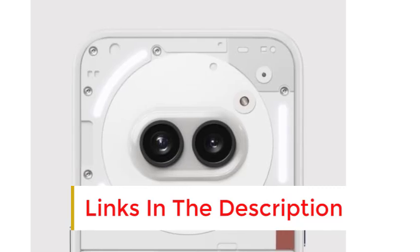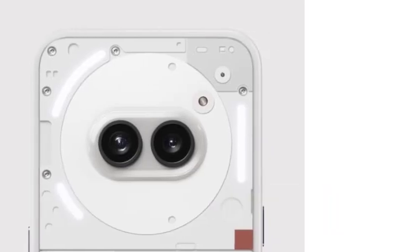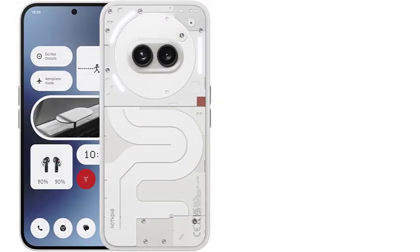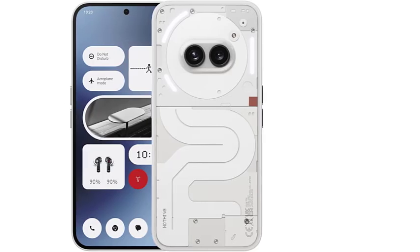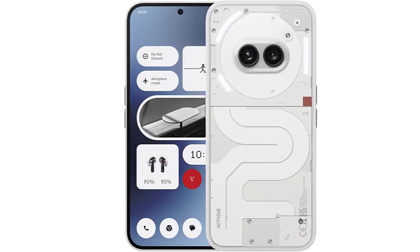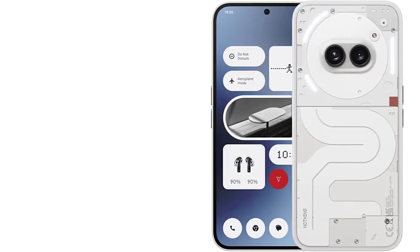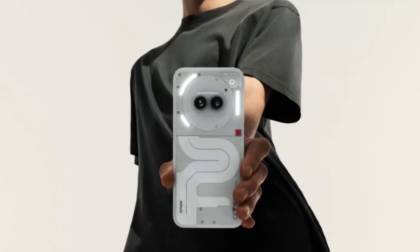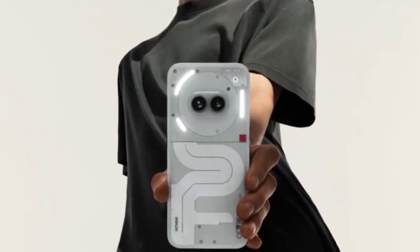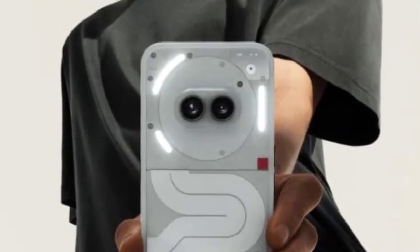The phone, 2A, is the most attractive phone under $400, thanks to its fun glyph LED light system on the back. These lights flash with notifications, can be set as a timer, and are customizable. The attention to design detail extends to the software, which is unique and enjoyable to use, a rarity in budget devices. Beyond design, the phone, 2A, features a 6.7-inch AMOLED screen with a 120Hz refresh rate, delivering smooth, sharp, and bright visuals.